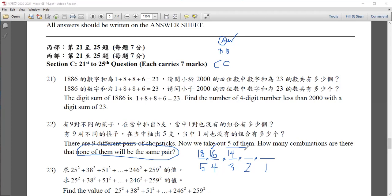And then I don't understand the question. The question here is that there are 18 chopsticks, correct? Uh-huh. And then out of those 18 chopsticks, we will get 5, correct? I thought 5 pairs. It's not 5 pairs. We will just simply take 5 chopsticks. And then the question here is how many ways can it be done if the 5 chopsticks are not paired up to each other. So it means that the chopsticks' partners are not among those 5 chosen chopsticks.